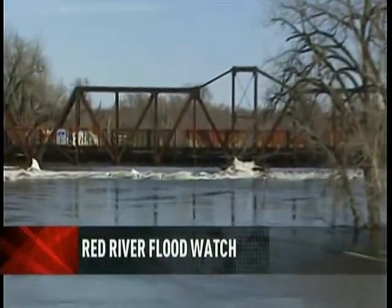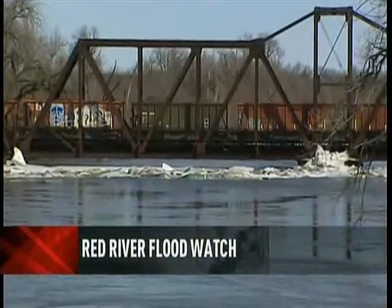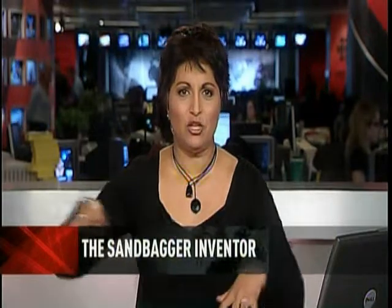Just want to go back to those sandbags. When it comes to talking about those, I'm sure you've heard the saying, necessity is the mother of invention, right? Well, Manitoba's Guy Bergeron is proof of that. 20 years ago, he invented this machine called the Sandbagger. It kind of looks like a big octopus. Guess what it does? It's called the Sandbagger.